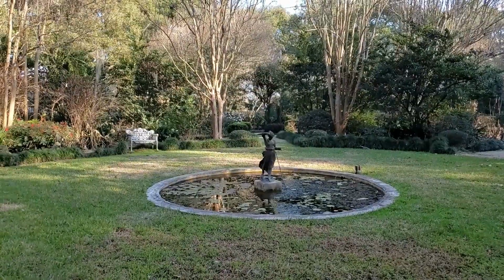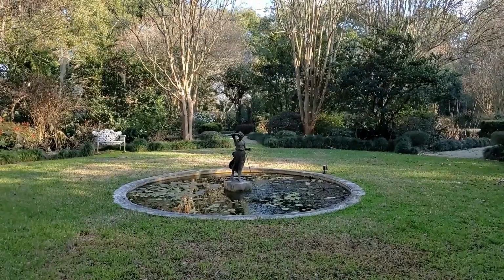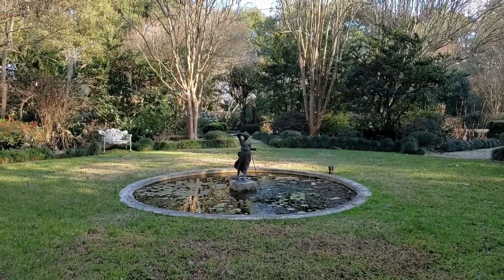So with that, I'll go ahead and sign off from the beautiful fountain at the foot of the house, which is a centerpiece of Windrush Gardens at LSU Rural Life Museum.